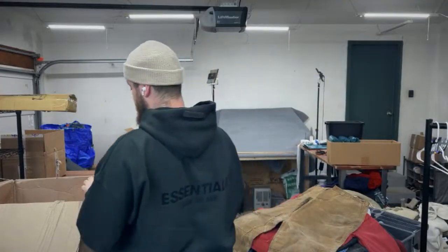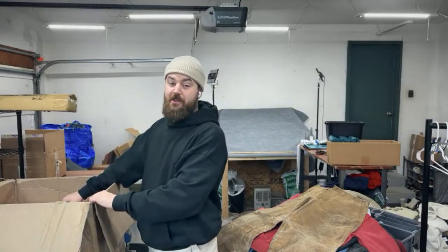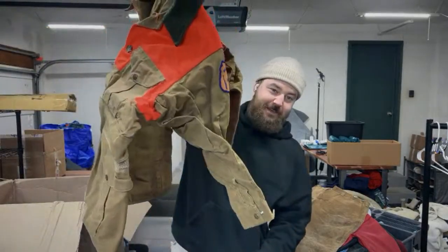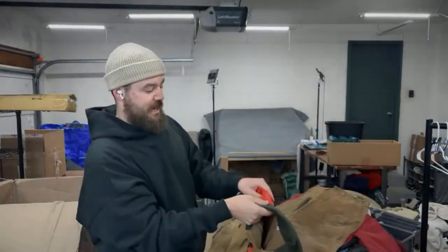Super heavy too. I mean, those probably weigh like 5 pounds. All right, you ready for another? Another waxed canvas Filson jacket.